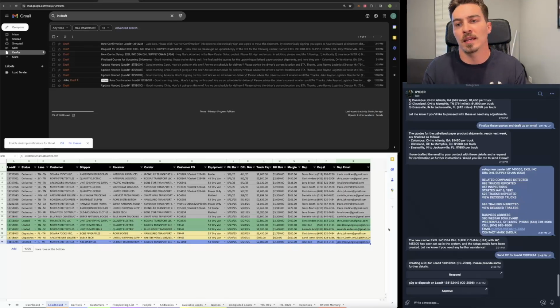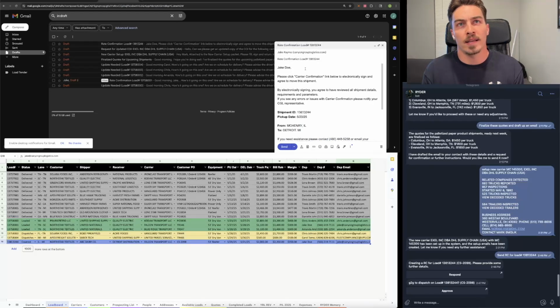And what that means is he said the rate con has been created and it's ready, and he's basically asking, hey, has that rate con been signed yet? If it has been signed, can I dispatch him? And we can look at our email drafts and we can see the email that he's talking about. So rate confirmation, load number 138132244, which is the one that we've been working on here, this blue load.